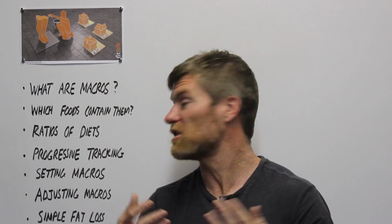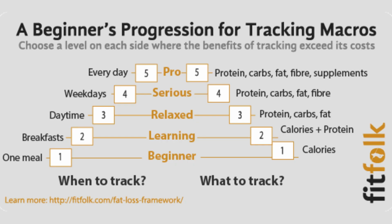What you can do is, this pyramid is a progressive approach. You could start off tracking calories on a few days a week or a few meals. Then as you get more serious, maybe on weekdays you could track calories and protein. Then if you get really serious, you could track your protein, fats and carbs. So this would cover your calories as well on all your weekdays, maybe 6 days a week, maybe even 7 days a week. But you can work your way up.